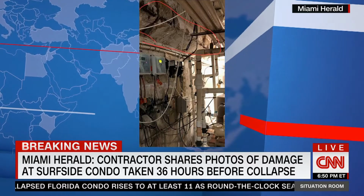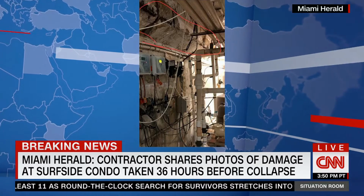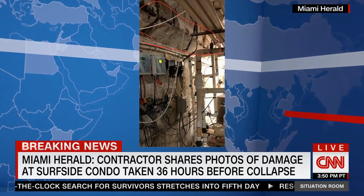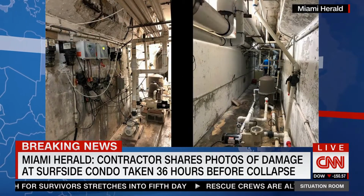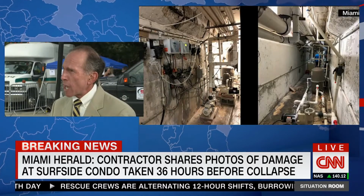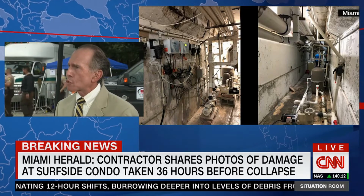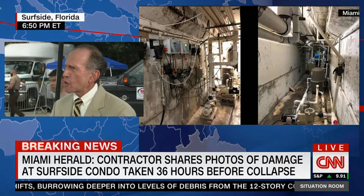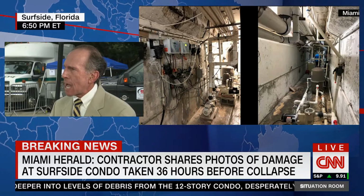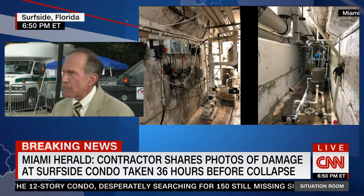I've built buildings, I've renovated buildings, I've restored concrete from Dade County all the way up to Martin County. These buildings on the ocean, once I start probing, once I start knocking back, man, it's amazing what I see, and it's much worse when I generally start getting into these slabs and into these columns. They need a lot more work, but without the investigation, we have a serious problem.